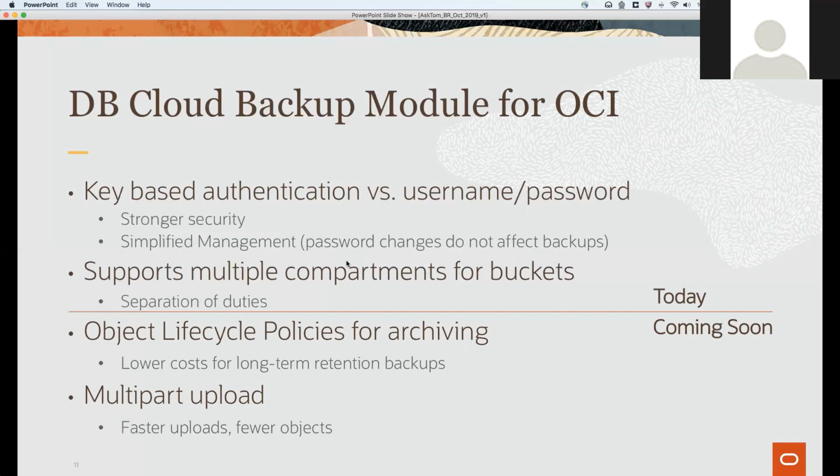Coming soon, and by soon I mean between today and Monday, we will release a new version of the OCI native module that supports object lifecycle policies for archiving. So when you set up the module and you create a new bucket, you can define what lifecycle policy you want to use, so that after a certain period of time, your data will be archived. I have more details on that in a moment.